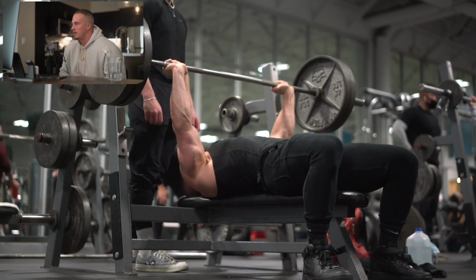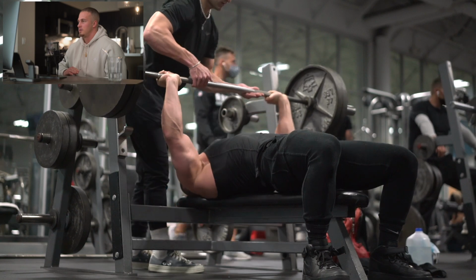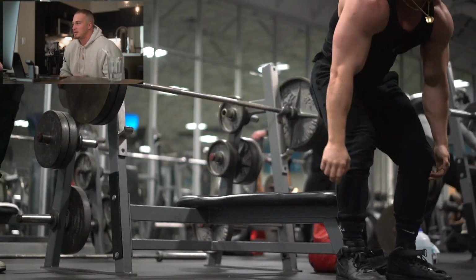I have another angle, I didn't get it, but I'm bringing the bar closer to my neck, not where my nipples line. So closer to my neck, you're trying to stretch the whole pecs. After you do everything, this is going to feel crazy.